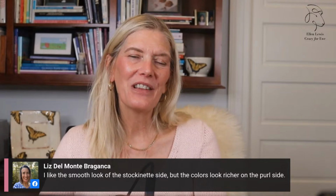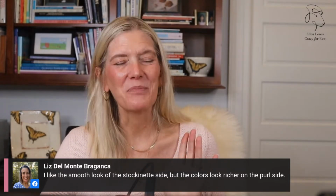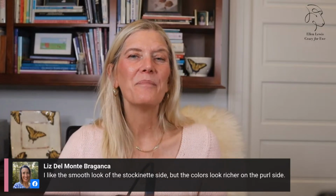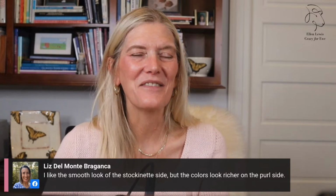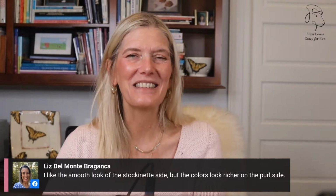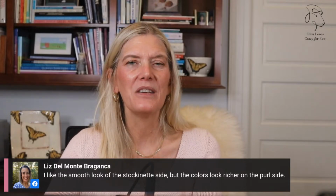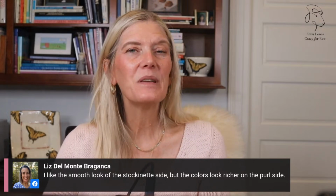You think you're going to like the stockinette. I tend not to be a fan, just between you and me, of reverse stockinette. I don't know why. To me, it always looks like the inside of the garment, which of course it typically is. But I think some yarns are meant to be showcased on the purl side. So it doesn't have to be the purl side.